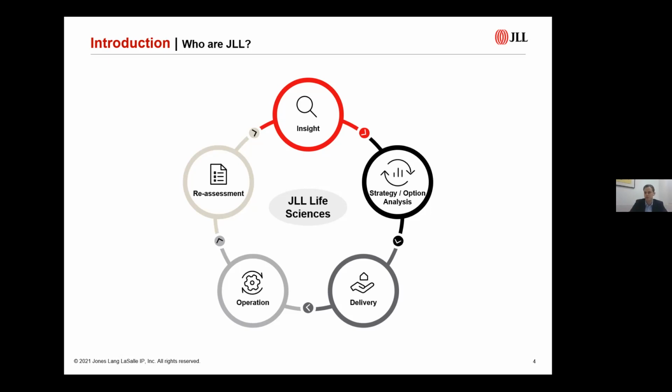So actually managing your space when it's up and built. Is that an individual building? Is it a campus type environment? What type of services do you need? Is it a pure office? Is it some form of lab space?